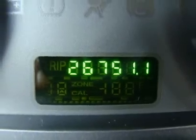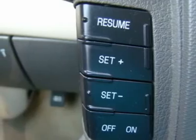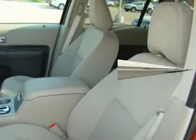Dorian Ford has a variety of financing options available for all types of credit, and we are very aggressive when considering your trade-in. Please feel free to contact Dorian Ford today to check availability and to set up an appointment.